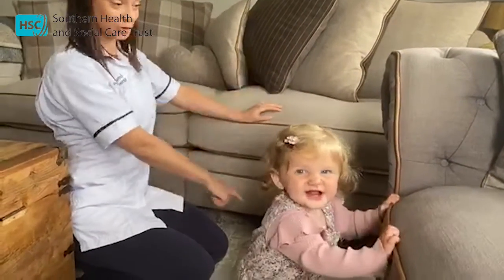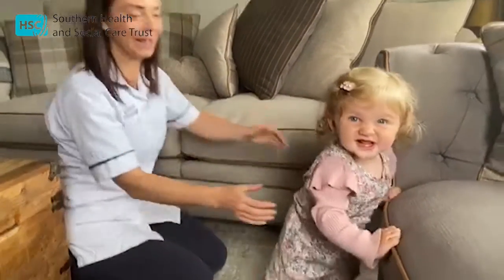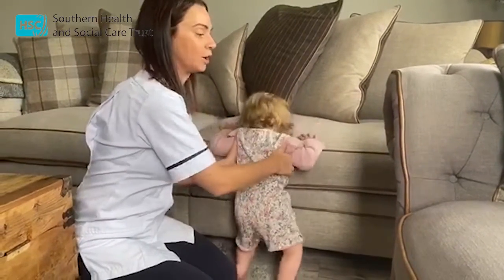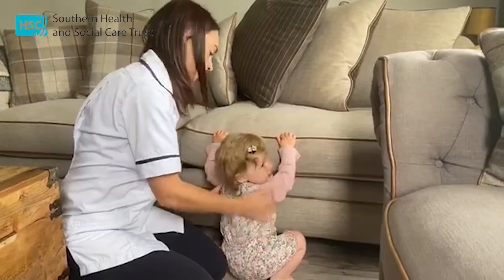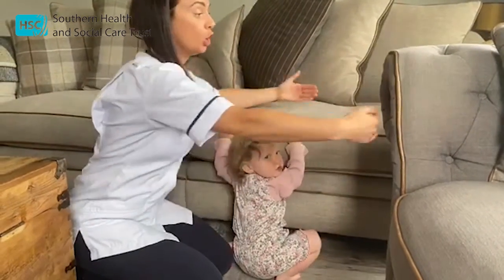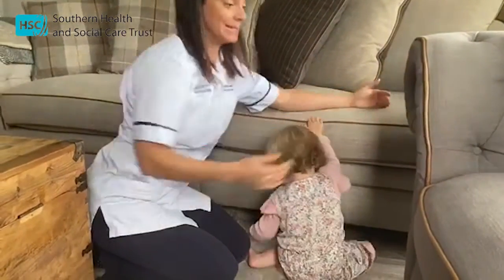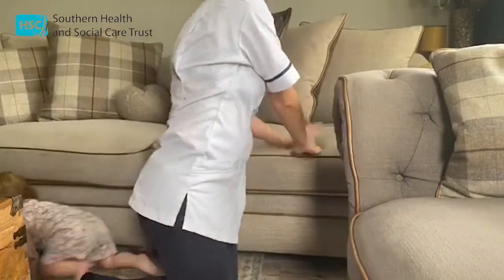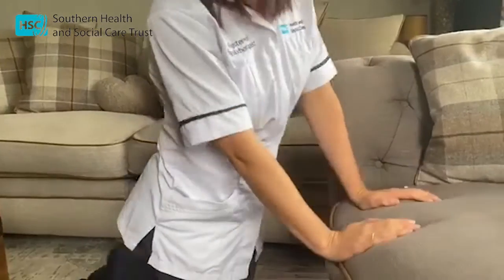So another nice thing to do is to actually encourage your child to try and come around a corner. Georgia just dropped down there, okay? So popping two bits of furniture at a nice 90-degree angle, okay? We'll encourage her to come to the edge, take a wee step across and try and come over.